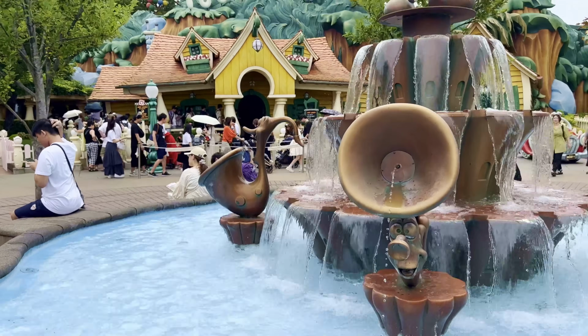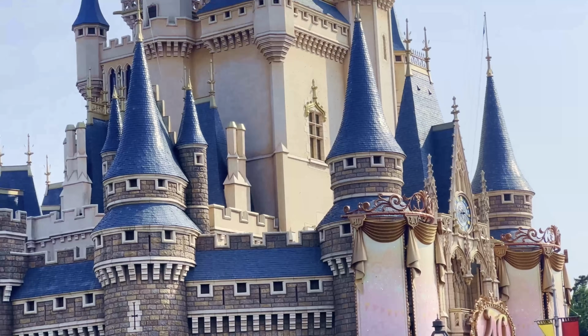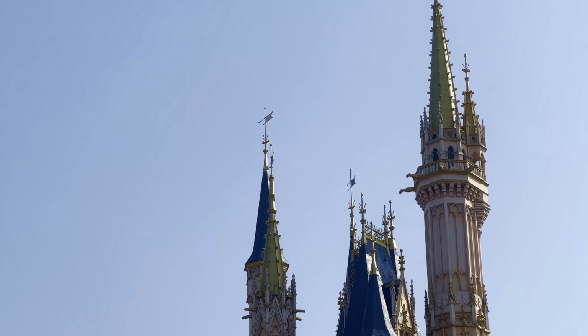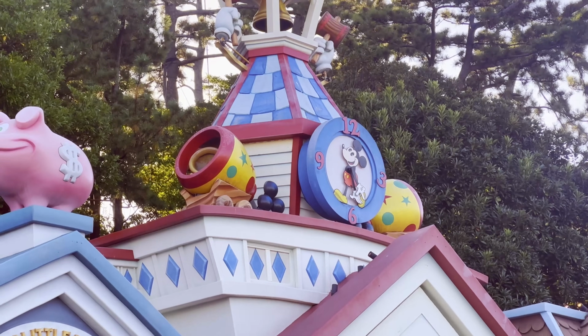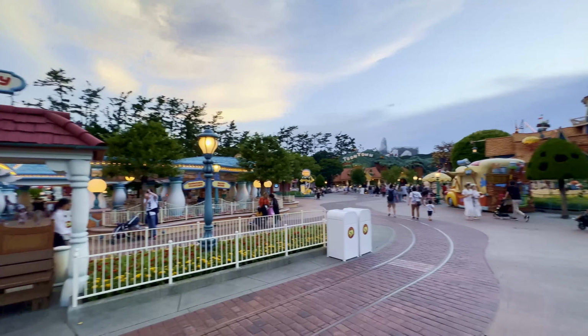Toontown was added to Tokyo Disneyland on April 15th, 1996. Some of you may recognize this date as Tokyo Disneyland itself opened on April 15th, 1983. Whilst Tokyo's Toontown opened 8 years after the one in California, guests could find all of the same attractions, just in a layout that's a mirror image of its predecessor.